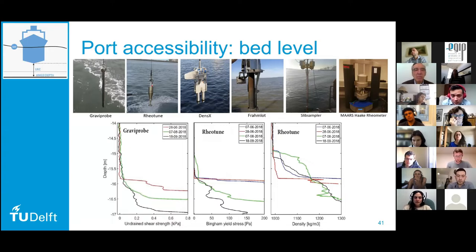Normally, this equipment provides vertical profiles, either of density or yield stress or shear strength. There is different physics behind all this equipment, which could use acceleration or deceleration in water. And this knowledge could be linked to shear strength. Or this equipment, Rheo 2, that is currently used in the Port of Rotterdam and also in the Port of Hamburg. The principle is based on the tuning fork. However, this equipment should be calibrated very well before deployment. So an extensive data set should be available, and then Rheo 2 measurements are reliable.